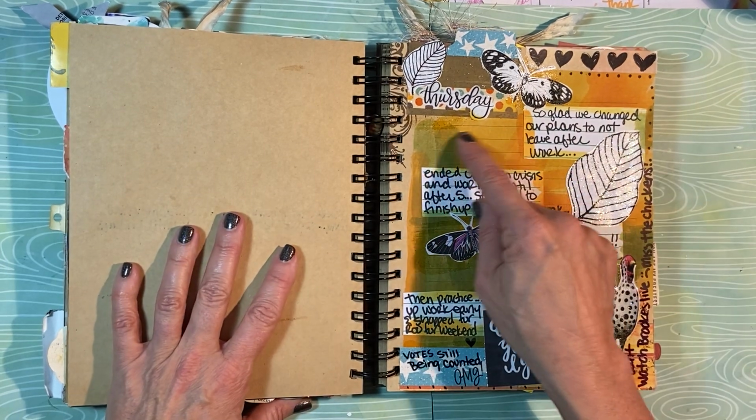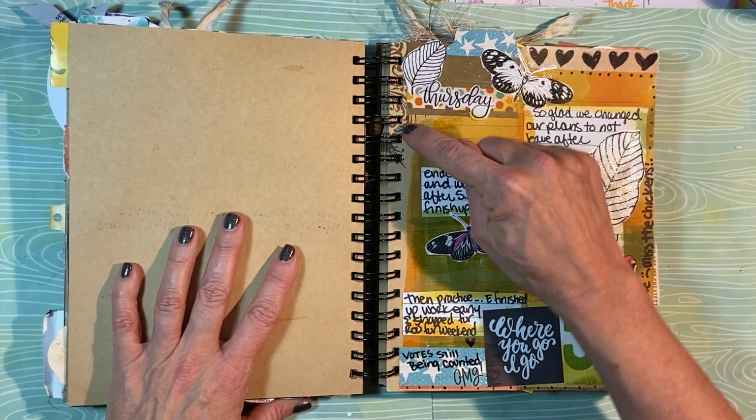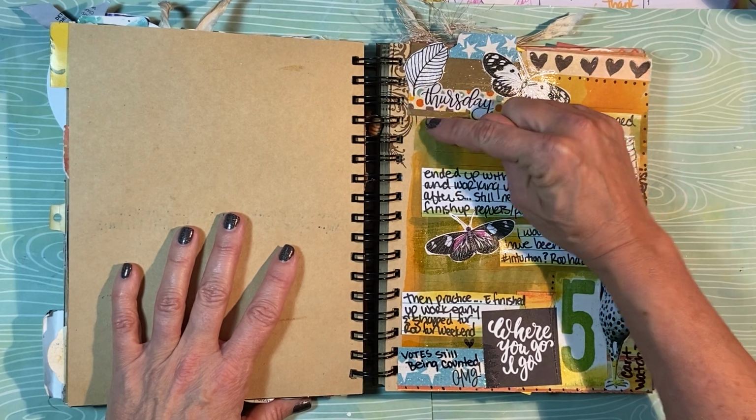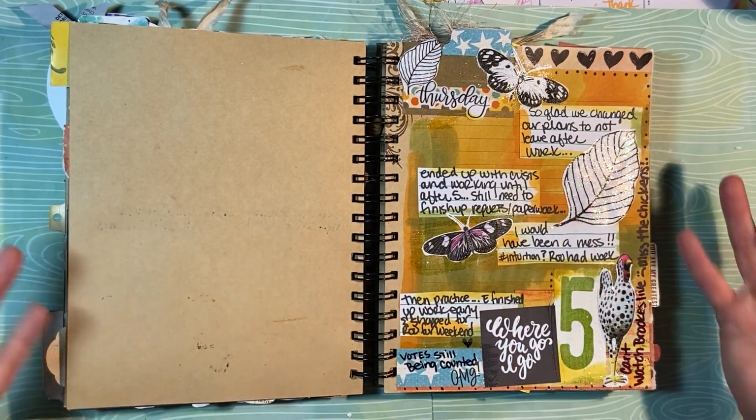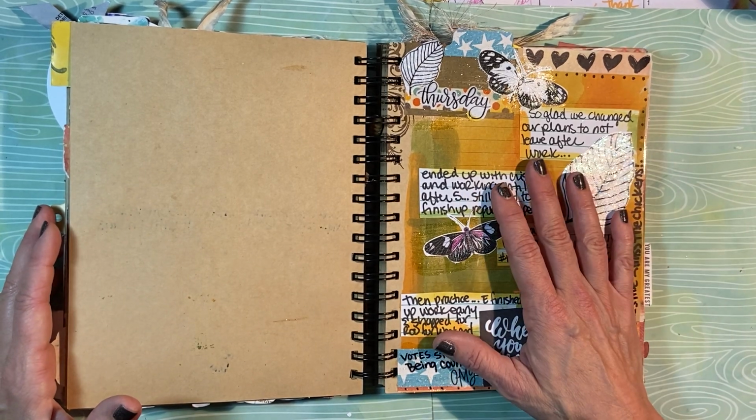So, all right, the next day is the 5th. And again, I just colored this and I put a piece of paper on the background to cover up the scroll stuff you can see in the background. And then I did the same thing on the bottom corner. So that's just the consistent theme here. So this was the 5th.